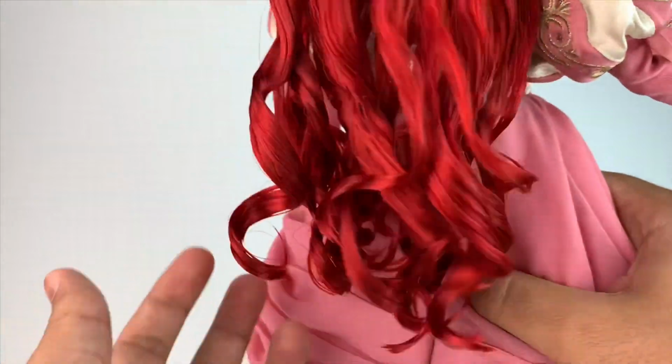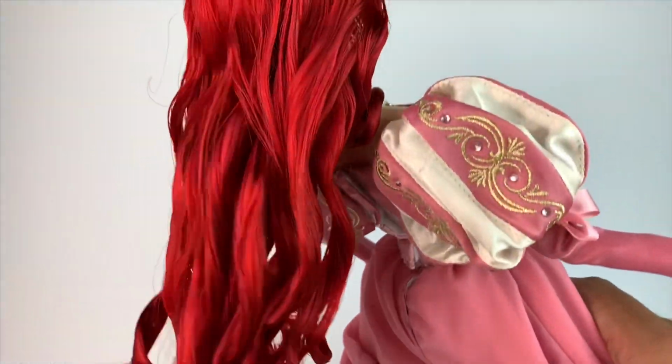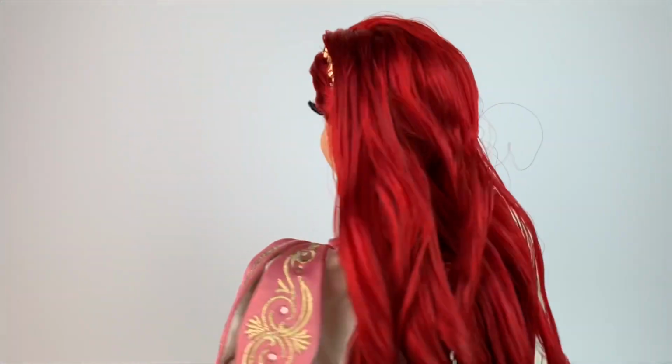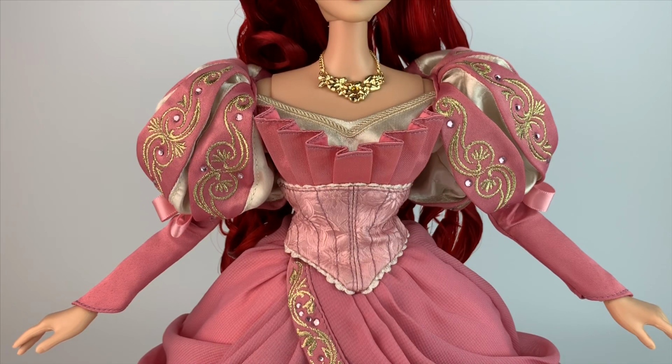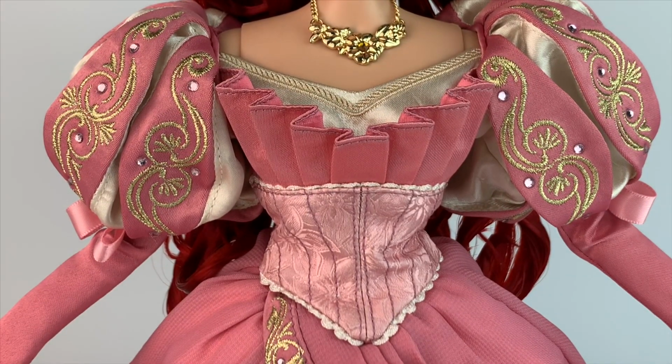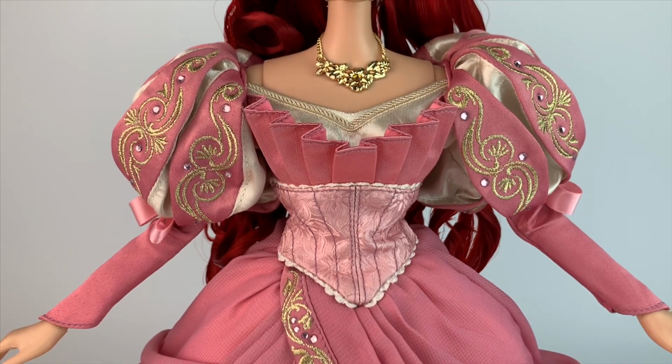However, we all know that Ariel always has the best quality of hair, so I'm sure when we wash it, it will look amazing. And keep an eye on my Instagram. Once we wash it, we might put it on there so you can see it. But yeah, she definitely didn't have a lot of hair, not as much as the first Ariel doll.